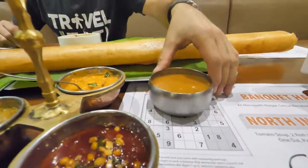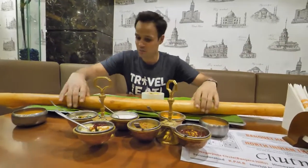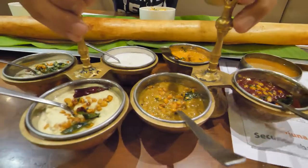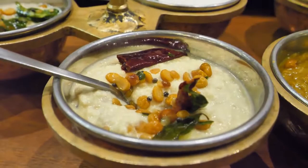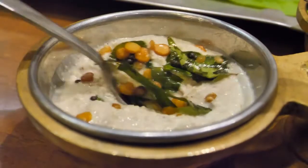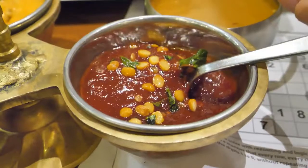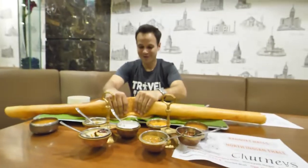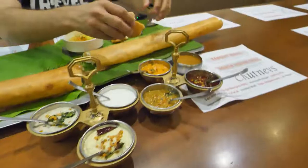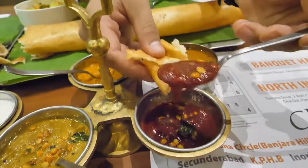This is sambar, which is a lentil stew, and we have a ton of different chutneys here to go with this monster, massive dosa. Food like this is worth coming to Hyderabad for, with beautiful chutneys like dal lentil chutney, peanut chutney with lentils and curry leaves, mint chutney, tomato and corn chutney, and ginger and jaggery chutney. Oh, look at the size of this. You can just take it and dip it in any of these chutneys. I think we're gonna go right in for this ginger and jaggery.